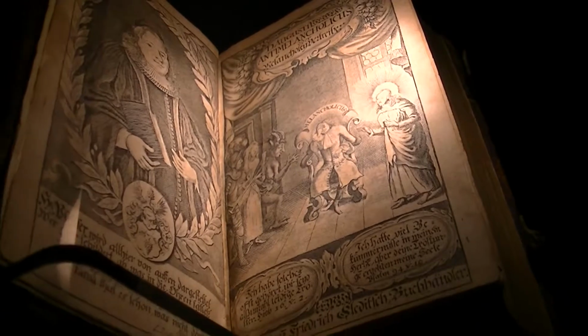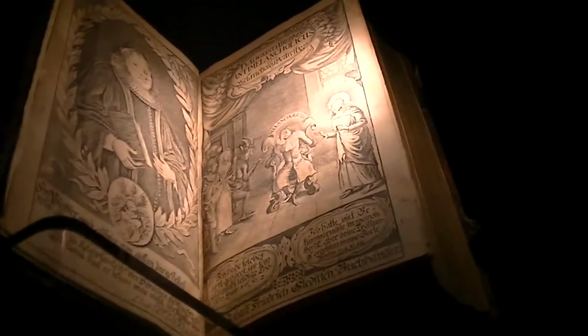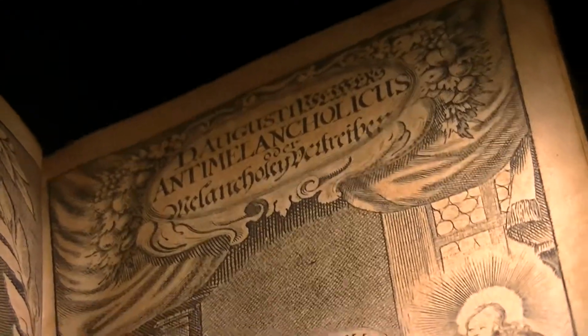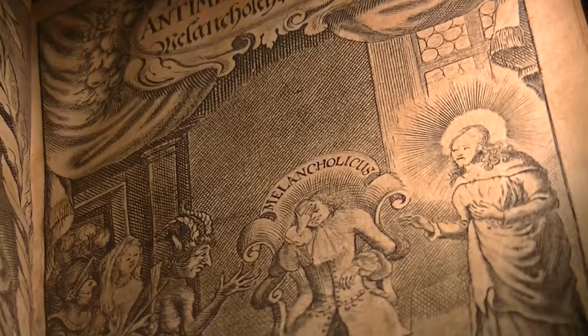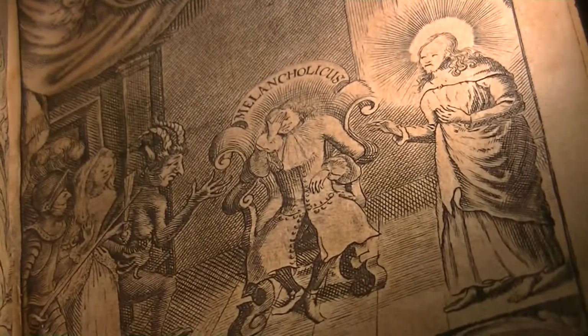One of Pfeiffer's books is his Antimelancholicus, or Banisher of Melancholy. In it, Bach could read, "Why are you complaining about how you are not recognized by those above you? About the thanklessness of the world? See to it that you only please God in heaven. Let people think of you what they will."